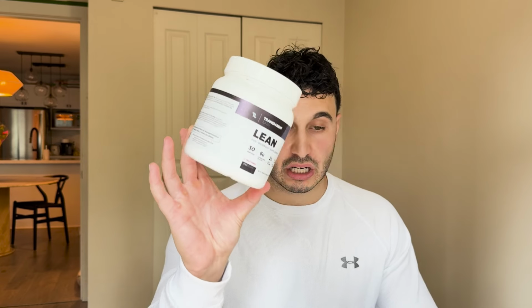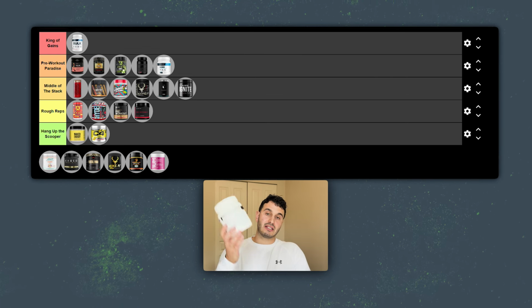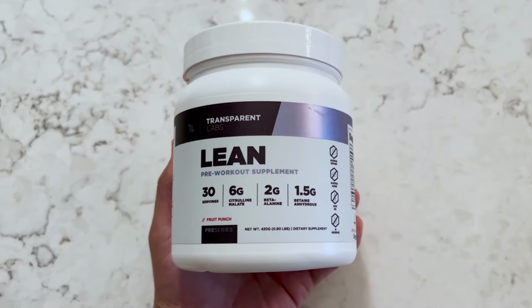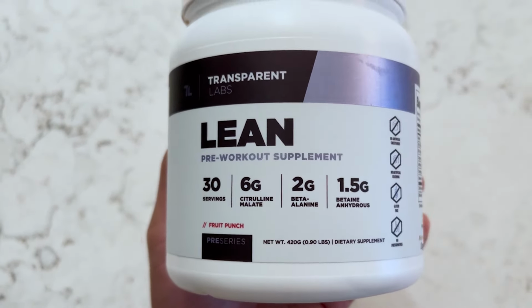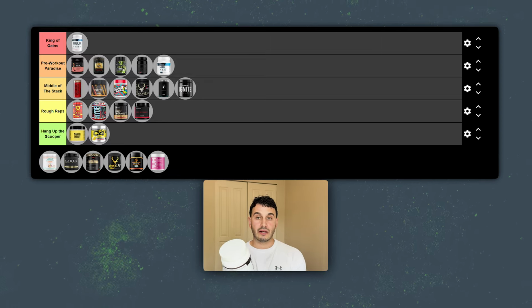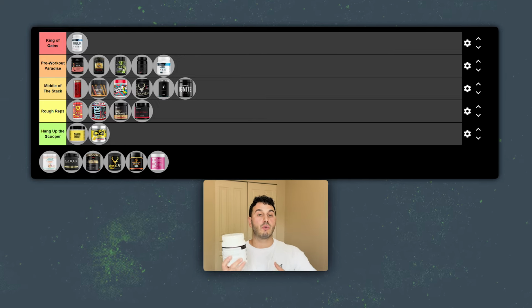Another one in the Transparent Labs arsenal is Transparent Labs Lean Pre-Workout Supplement, and I've given it pre-workout paradise. And I think this is another great formula. Think of this one as Transparent Labs Cardio. That's exactly what it should be called, because it's got the fat metabolism ingredients to really help you sweat a little bit more. You want to burn fat. It's lean. That's why it's called lean.